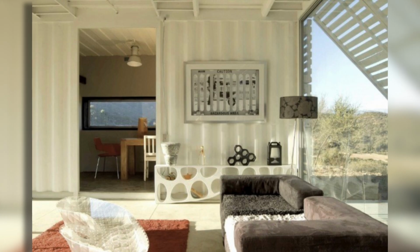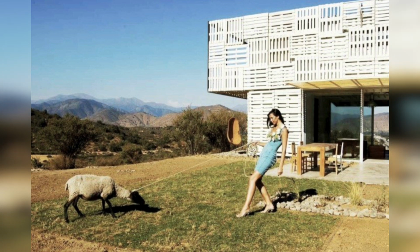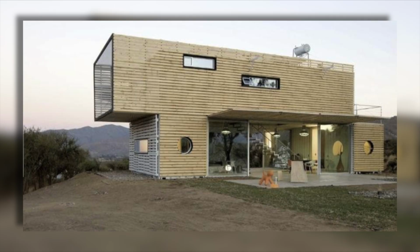The upper floor contains 3 bedrooms and a bathroom. These corrugated shipping containers are clearly visible throughout the lower floor and the upper floors. Additional sheathing is used to provide smoother surfaces. Heating and cooling are aided by a geothermal heat pump. The project for this home took them approximately 90 days and cost them about 75,000 pounds. And the architects say it was designed to last a lifetime.